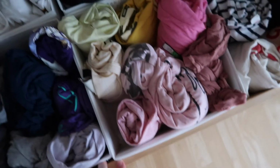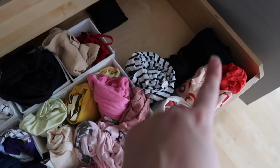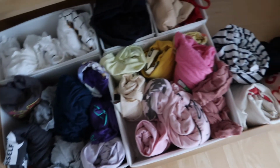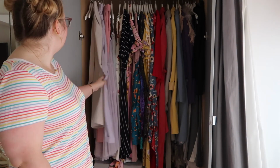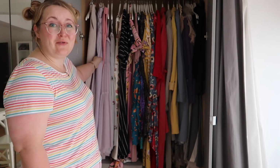And then finally we have my t-shirt drawer, which I've just all refolded up. Oh, look at that gap there. What can I fill that with? And I kind of colour coded all my tees and tops. And then in this cupboard I've got all of my trousers. So I've got some nice grey ones. They're culottes, they might go away for winter.